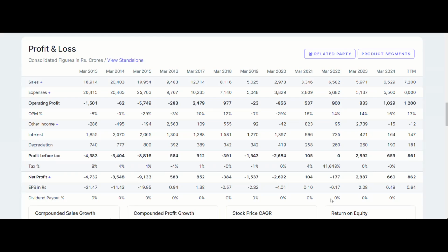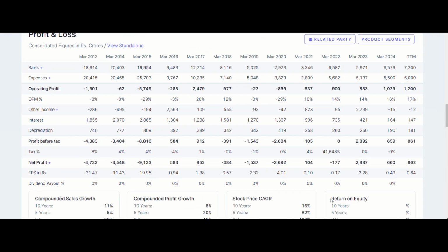Right. Now let's just have a look at the profit and loss statement for the past 11 years. You can see March of 2013, minus 4732, which is horrible. And 2014, minus 3548. March of 2015 even worse, minus 9133. But as you can see, in 16 and 17 it was 583C, 852C, and in 18 it was again going back to minus 384. 19 again minus 1537. March of 2020 again minus 2692. See, you can see how many years they were under loss, right?